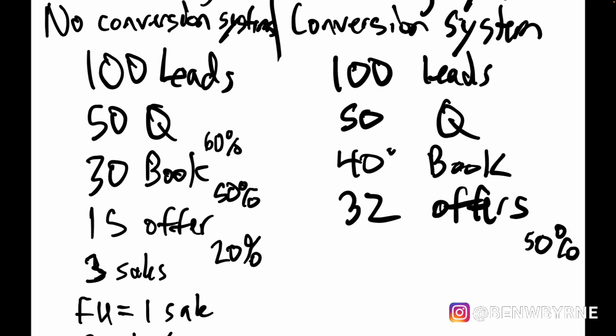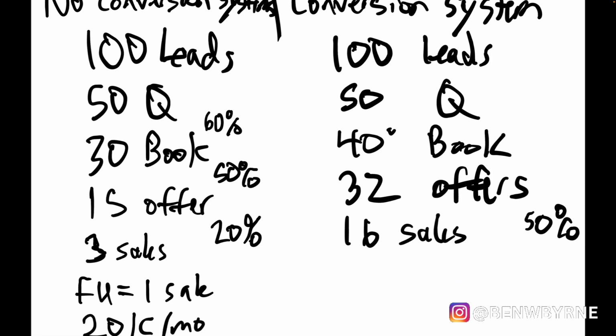So 32 people get offers. Even if everything was the same before, if we did nothing to the closing rate, we would be at 6 sales, which is pretty good. We're already 2 sales above the old way with no change in closing rate. But guys, if we hit these KPIs, like a 50% close rate, which is pretty good as a business owner, and 40 is good for your team, we're at 16 sales. 16 sales on a 5K offer, but we're not done.